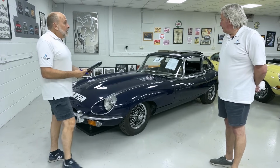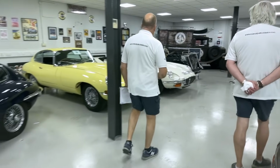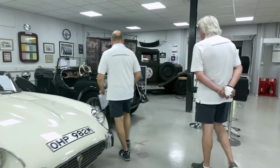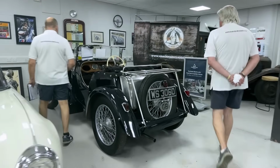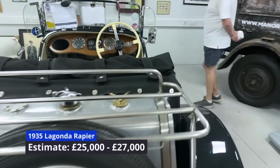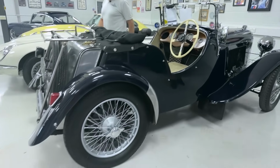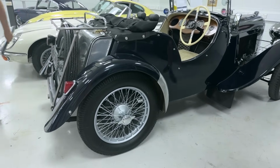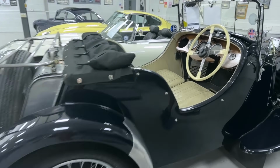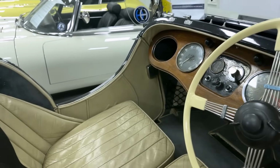And then tucked away in this little corner over here is this charming Lagonda. And charming is the word, isn't it? It's absolutely beautiful. So what we need to do, Jim, looking at that reg plate, is find somebody called Wilbert Smith to buy that. Or Walter Smythe or Walter something like that. But that is a little beauty, isn't it?